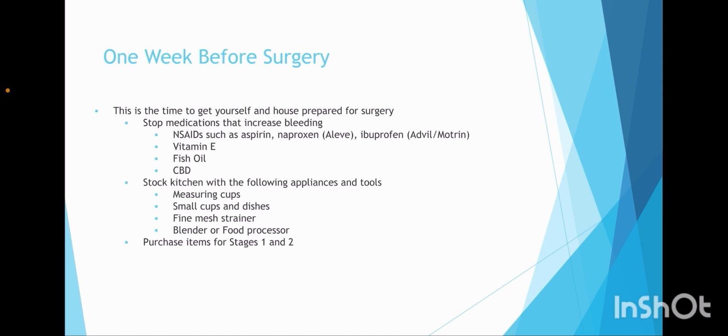A week before surgery is also the time to start getting the house prepared for surgery. So you want to stock the kitchen with a few necessary tools. This primarily includes measuring cups, small cups and dishes, a mesh strainer, and possibly a blender or food processor if you plan to make your own pureed foods for stage 3. But mostly this is the time to purchase everything that you will need for stages 1 and 2.